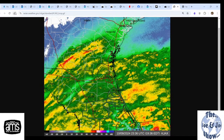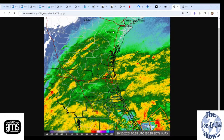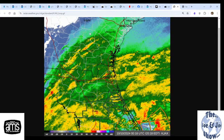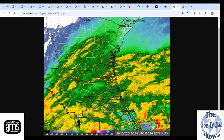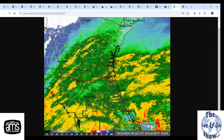I'm going to give another check to the radar. But here's the Jacksonville radar, which we showed earlier. You can see the rain is pushed up rather far, about 100 miles back to Valdosta and also along the coast, not quite to Savannah, but aloft. And then you still see those heavier bands.